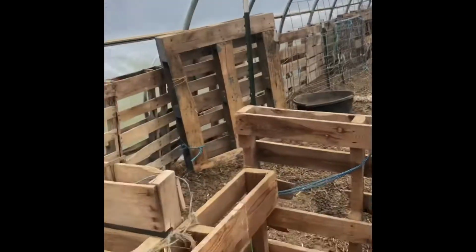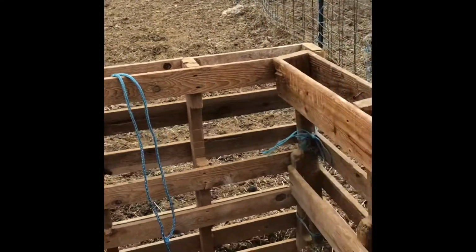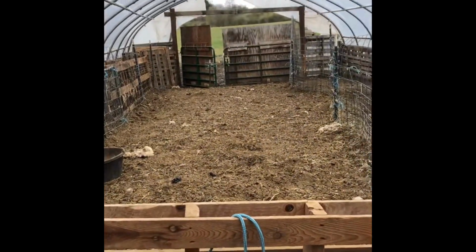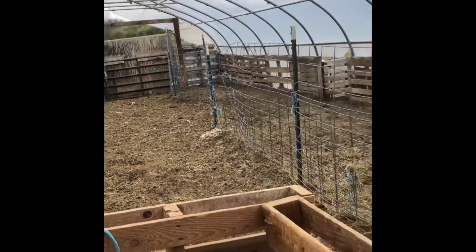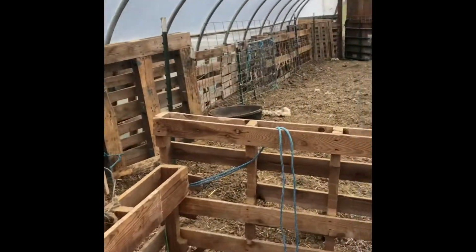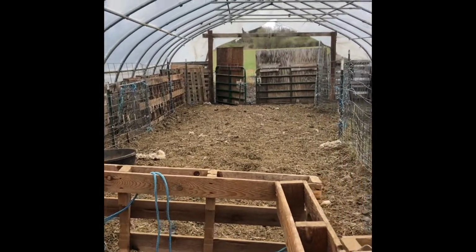But yeah, my dad has used all of these wooden pallets that are used for hay and repurposed them to build all of this for the sheep. And you can see that there's a lot of stuff on the ground in here, like wool and poop and hay and straw. And after the winter season is over, my dad comes through here and pushes all this out to clear it out for the next lambing season.